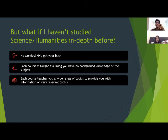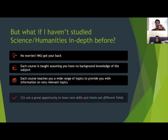So I think a good example of this is if you go to any Common Core class, teachers always make their content very relatable to current issues. And that's very important as a university student because it helps you in the job market. If somebody asks you about current affairs or current relations, then you can talk about it because you've learned it through all your classes.